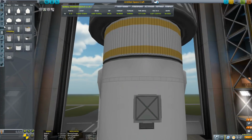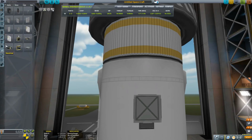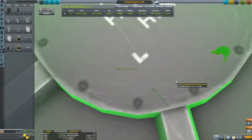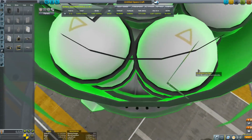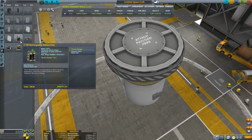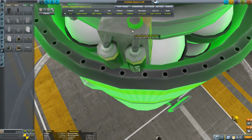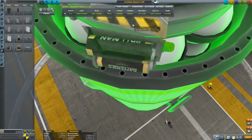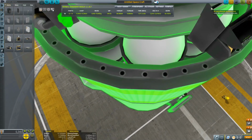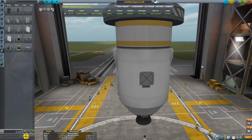Okay, so now instead of having those big batteries, we'll have some of the smaller ones. Again, we don't need that much. So we can put this in the space now. All I need is to actually be able to see what I'm doing there. Let's just move the whole thing down a bit. And we can put them sideways, I think. Four of them. There we go. That'll give us more than enough power.